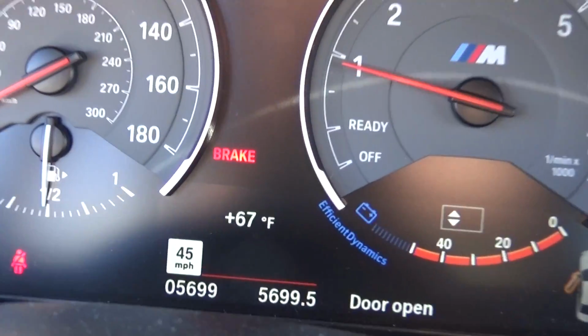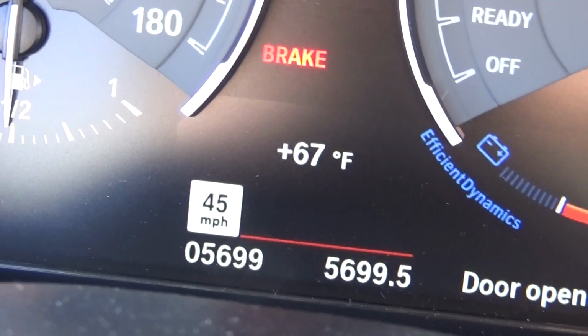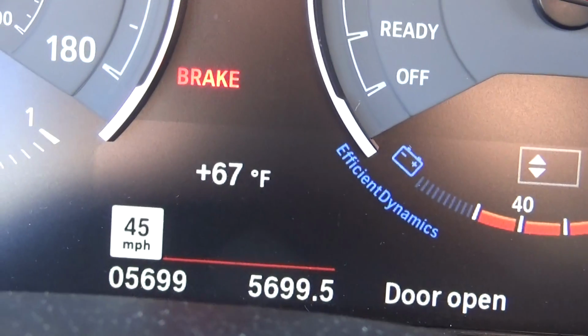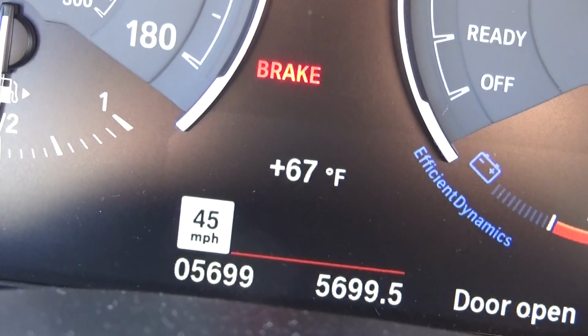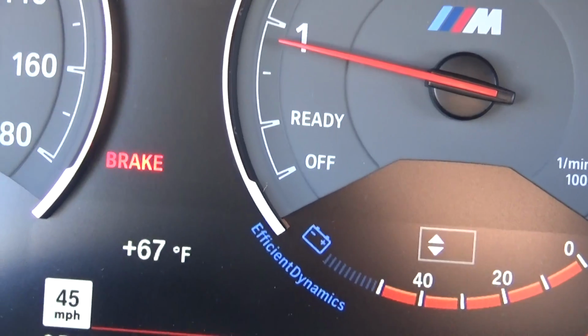So let's see how many miles I have. 5,600 miles right now on the car. I'll put some air on, just a little bit here because it's hot. I'm hot because I just played hockey. It gives you the speed limit. The highway that I'm about to go on is 45 miles an hour. You can go through the menu. I'm still kind of playing with that.